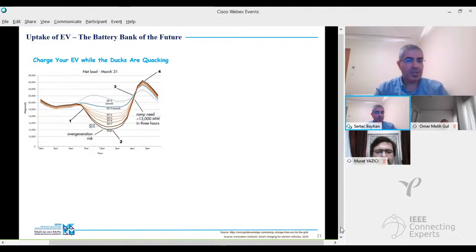And of course, when we are talking about energy storage technologies, it is good to mention the potential of electric vehicles. We can count electric vehicles as the battery bank of the future, and electric vehicles along with smart charging can help the integration of renewables. Let me try to explain this concept on this famous curve, namely the duck curve. In this curve, there are at least four challenging situations illustrated by parts of the duck curve.